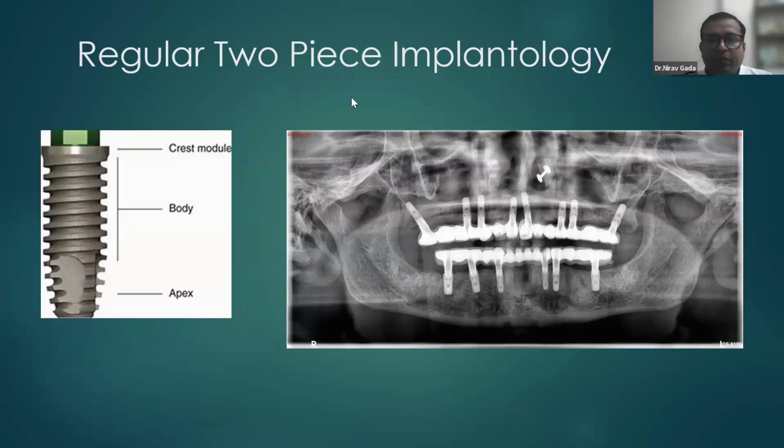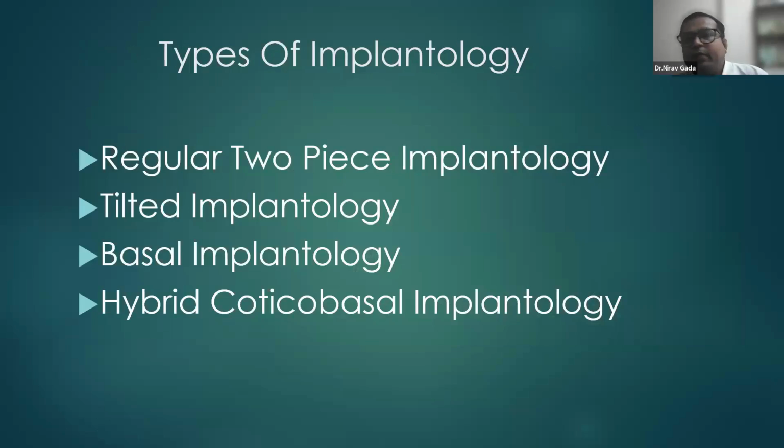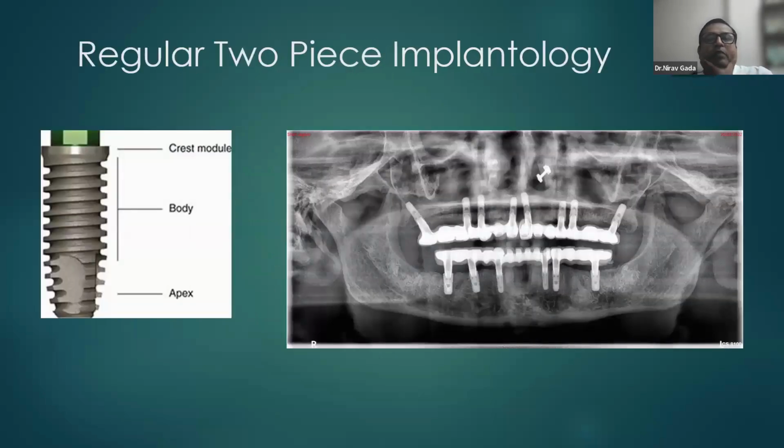So, there are many types of implantology that are being practiced, and the regular two-piece implantology is what we have been practicing for a long time. After that came Paulo Malo. He brought in tilted implantology, or you can say all on four. And then Dr. Ihde introduced us to basal implantology, where we engage the primary bone, which never resorbs. And then we introduced hybrid corticobasal implantology, which is a mixture of tilted implantology and basal implantology.